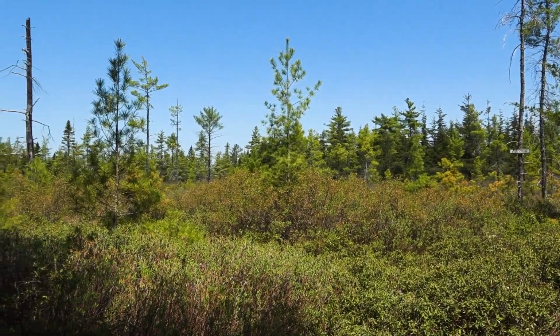We think of biodiversity as being kind of an insurance policy so that we can maintain the whole suite of species over time.